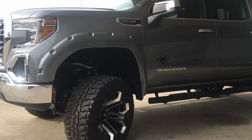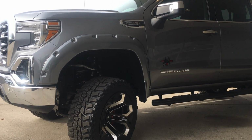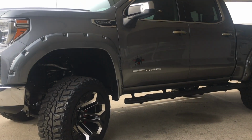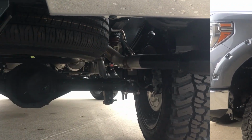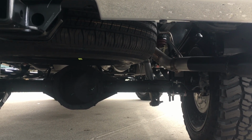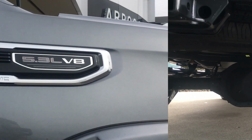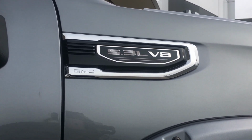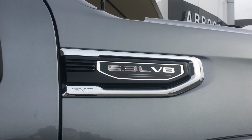Now, while this Black Widow is of course a status symbol, this also has the max trailering package that includes a 9.76 rear axle, revised shock tuning and heavy-duty rear springs, as well as increased rear gross axle weight rating. A 220 amp alternator and an enhanced cooling radiator complete this 5.3-liter V8 engine.